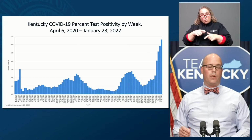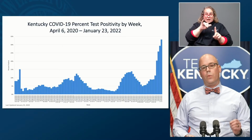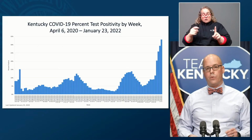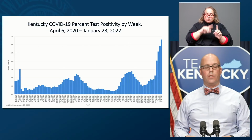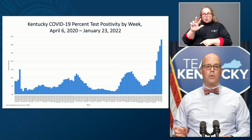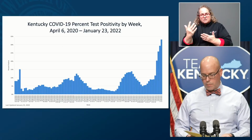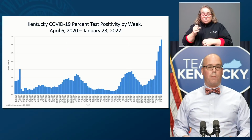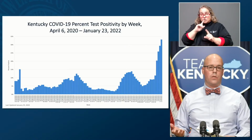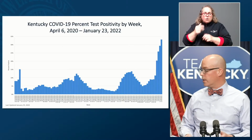Over a 5-week period from early December until last week, we went from 101,000 or so lab results reported to the state all the way up to 203,000 tests. So we doubled in 5 weeks the number of tests being reported to public health in Kentucky, which is an incredible response from the testing infrastructure. It's just that the testing can't keep up with how rapidly Omicron spreads.